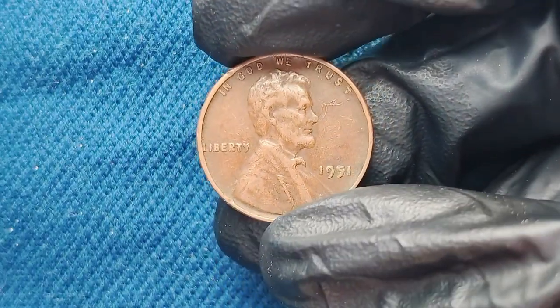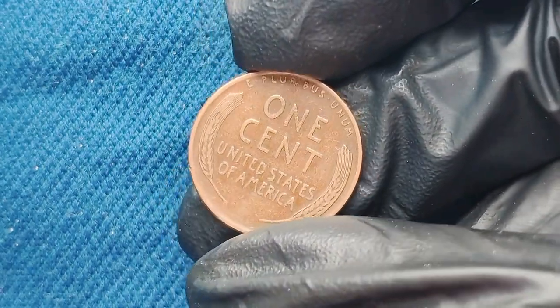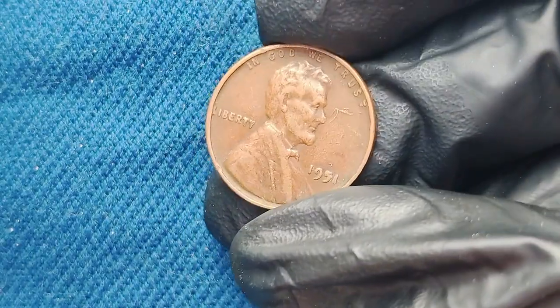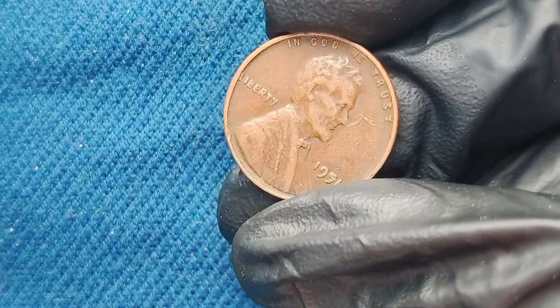Think about it. The very features that make this coin imperfect are the same ones that make it priceless. It's a paradox that has thrilled numismatists for generations. A tiny misalignment, a subtle strike that seems like a mistake to the untrained eye, can signal a treasure worth tens of thousands, or in the most exceptional cases, nearly $1 million.